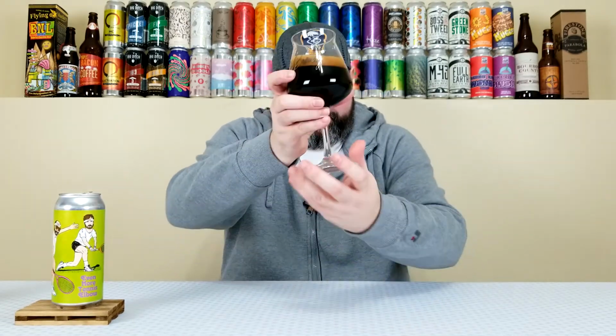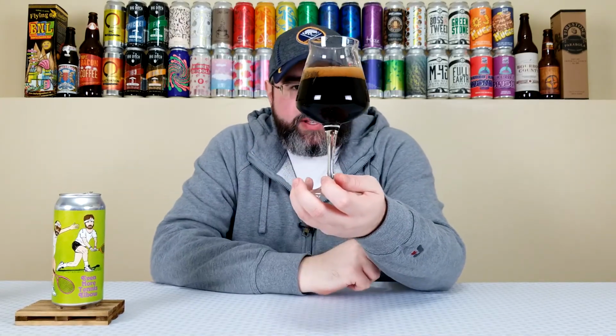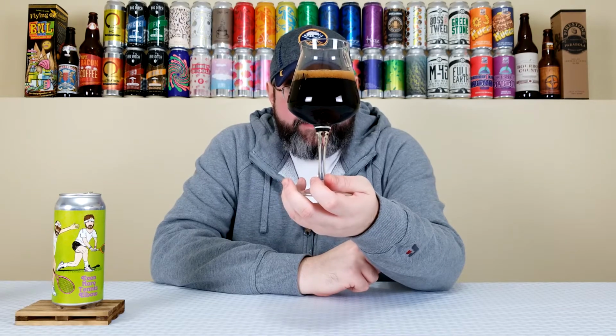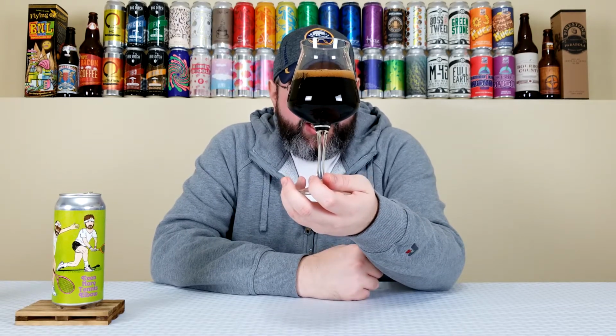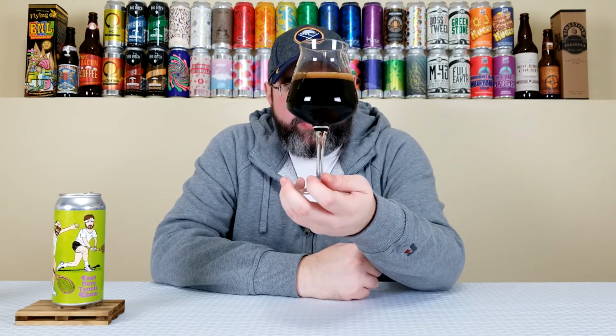Anyway. Yeah. What can we say? Can't say much. Looks fantastic. It really does, though. That looks fantastic. Yeah, pitch black. Has about a finger of this dark brown colored head. Looks relatively creamy. Just looks like a huge, big imperial stout. Not much more to say about it. Let's get a nose.